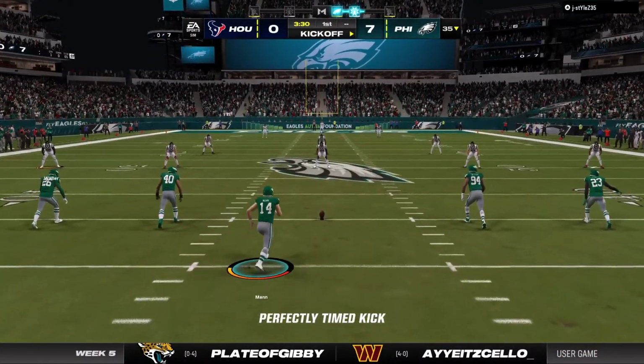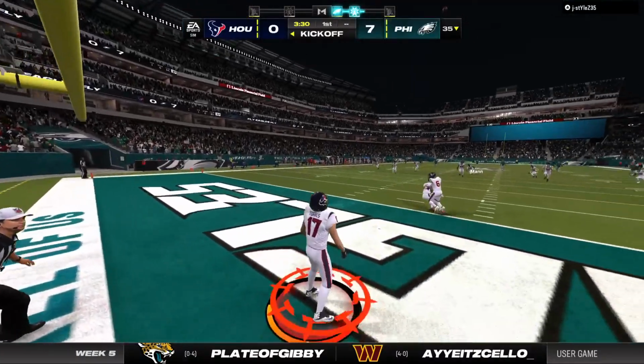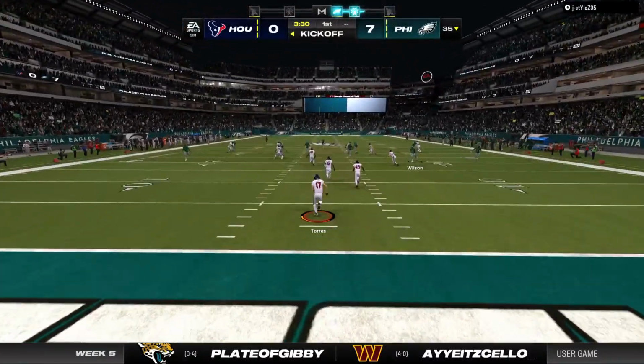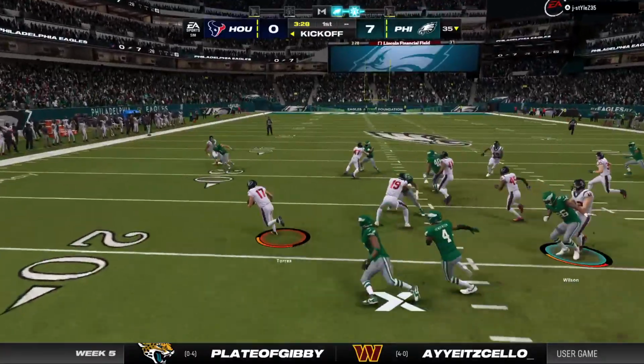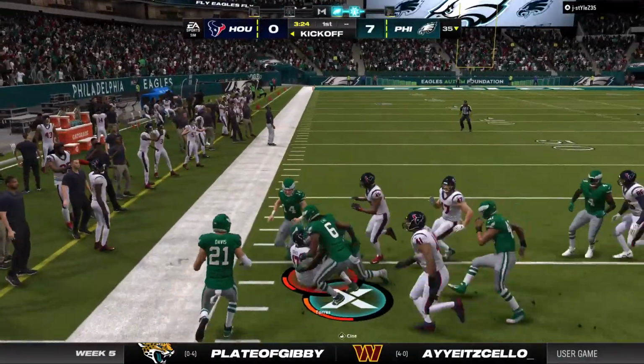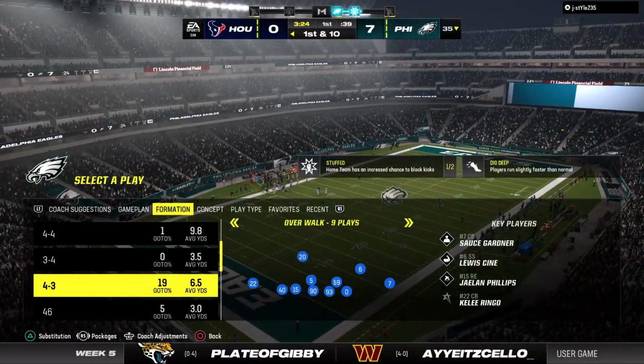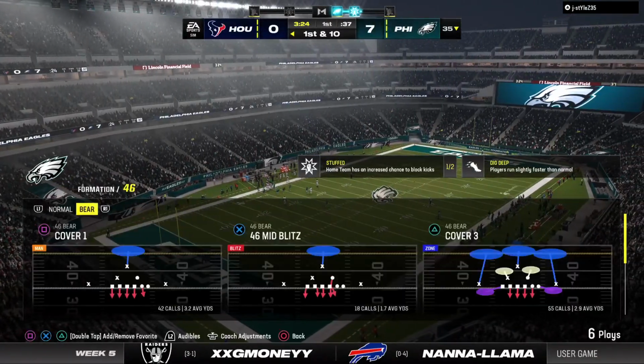7-0. The Eagle kick team out there now as they run up and send this one away. This is going to be returned from the middle of the end zone. Unable to corral him. He fights through. And good starting field position. He'll get this one all the way up to about the 35-yard line.